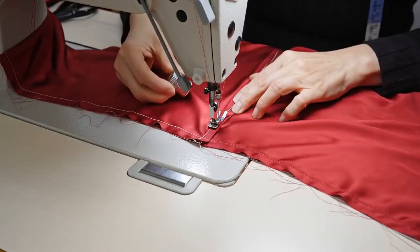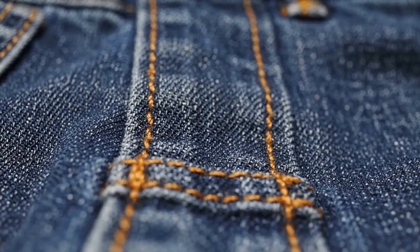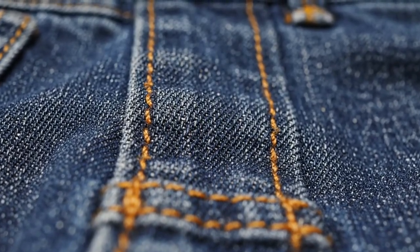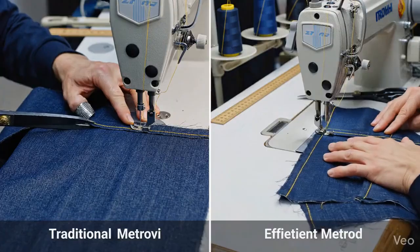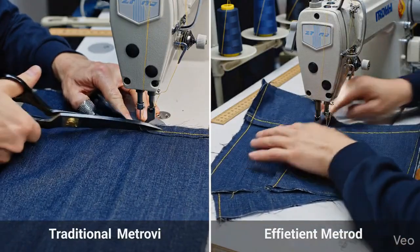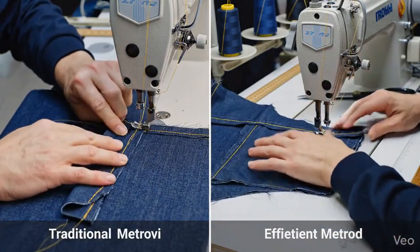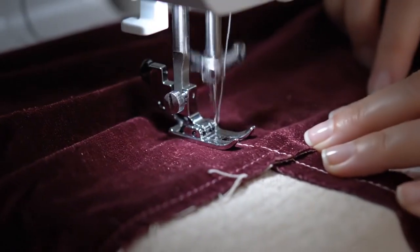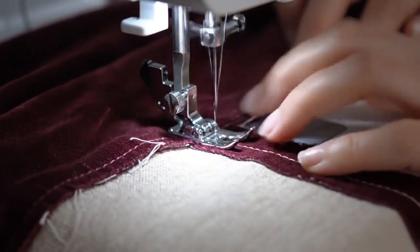The method she taught me is called the flat-felled seam, and I know some of you just thought, I know what a flat-felled seam is, that's on jeans. And you're right. What most sewists don't know is how to sew it efficiently. And the efficient version is genuinely different from the decorative version you see in most tutorials. Here is the fast version.